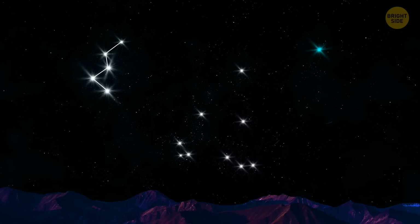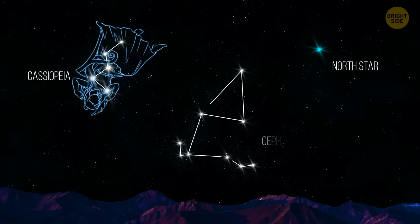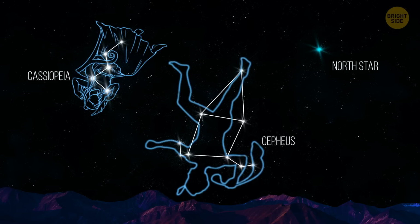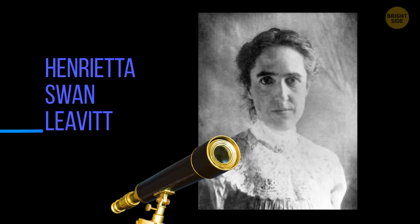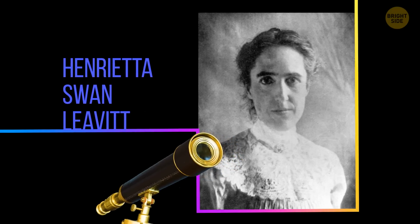Cepheus can be found in the area between Cassiopeia and the North Star. The constellation of Cepheus is important to astronomers. It's where Henrietta Swan-Leavitt discovered variable stars that pulsed at regular intervals.